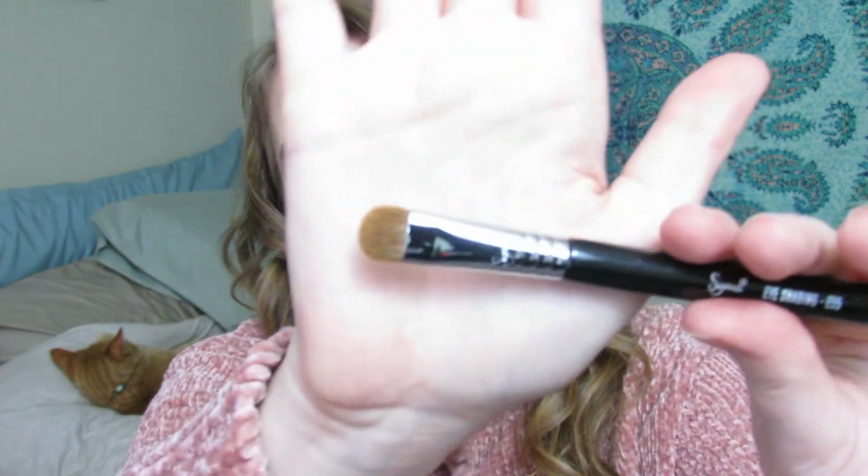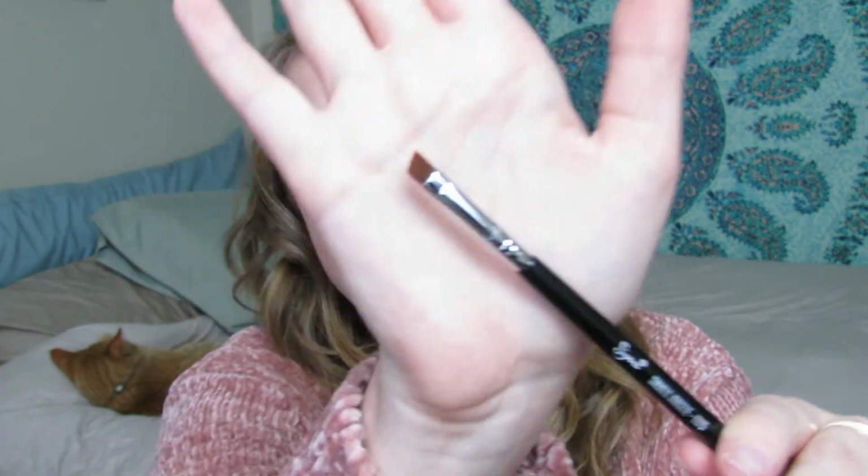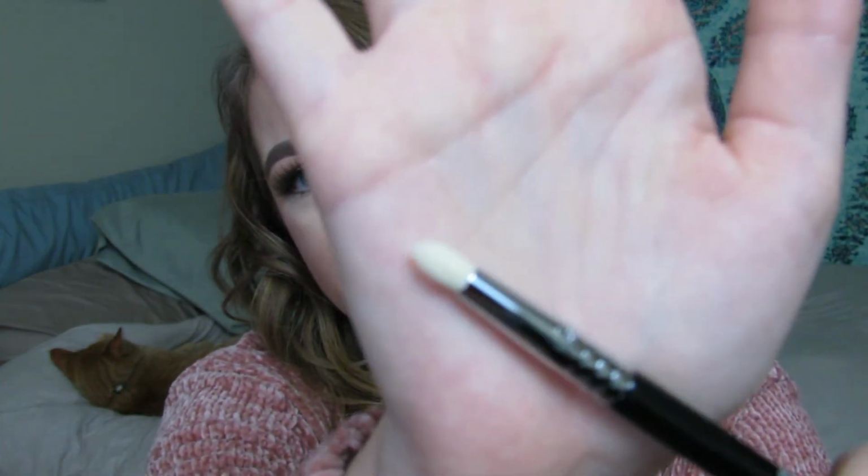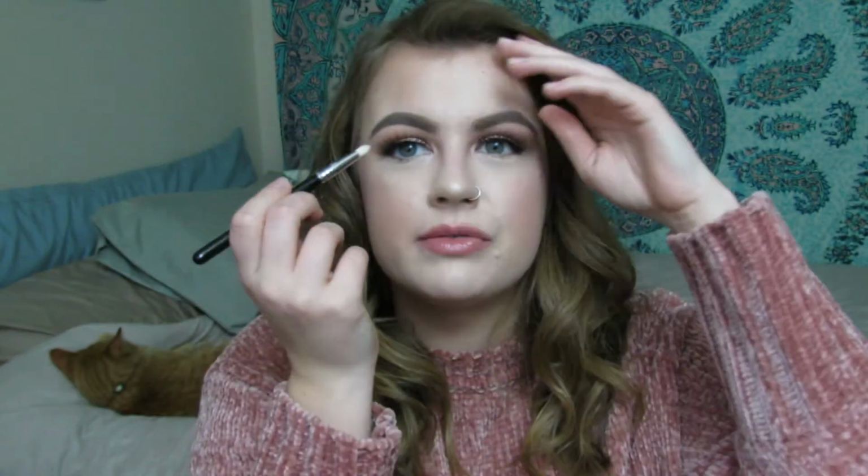In the Sigma travel brush kit, you do get 4 eye brushes, which I actually think is pretty good. You could probably get away with only using these 4 if you were in a pinch. The eye shading E55 is just a flat shader brush. They give you the small angle E65. You have the Sigma Pencil E30, which is a pointed brush, really good for getting into the crease. And last but not least, the Tapered Blending E40.